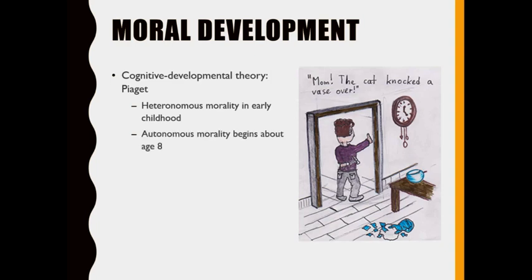By about age 8, Piaget said the typical child will start to move into more autonomous morality, where they start to do the right thing because it's the right thing, and they start to have self-control. And you can trust them to, when they're alone, do the right thing, things like that. And so he thought prior to the age of 8, it was really important for adults to provide that moral compass for children, and that we really are setting them up for failure if, when they're younger than that, we put them in situations and expect them to make the right decision on their own. He said, really, you can't expect that till they're older.